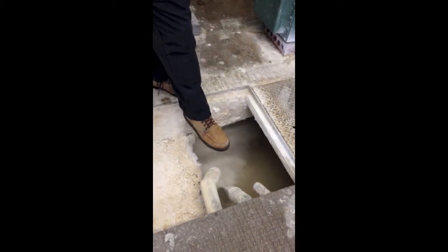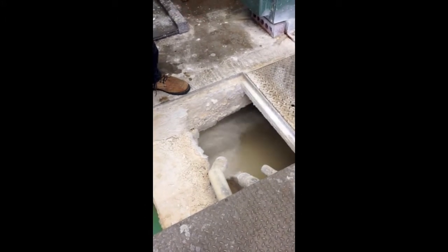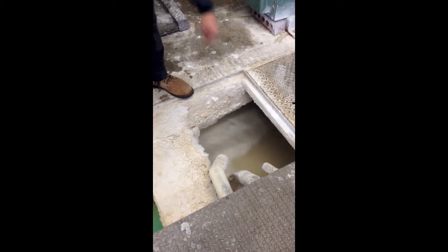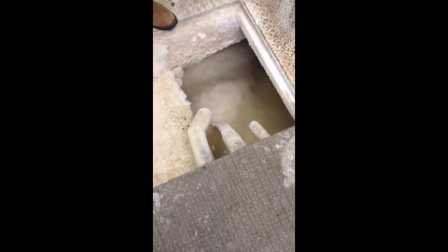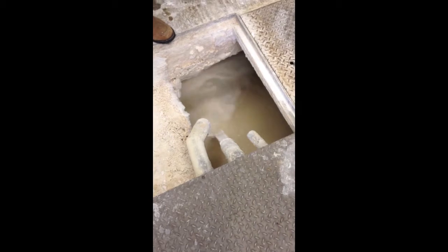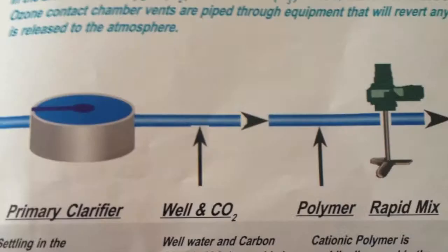And what this is here is, remember I showed you that lime and how it turned white? Well, this is what we're adding right here. We're adding lime to this water to raise that pH up. You can see a little farther in there, it's white, but basically that's a lot of river water and well water right there just starting to get treated. This is called the rapid mix area. This is where the first chemical application of the plant begins.